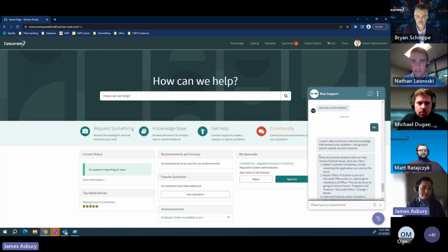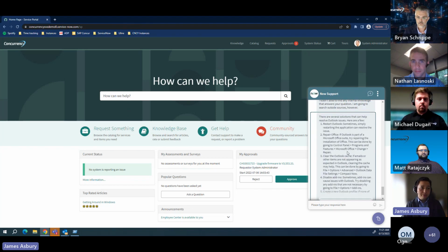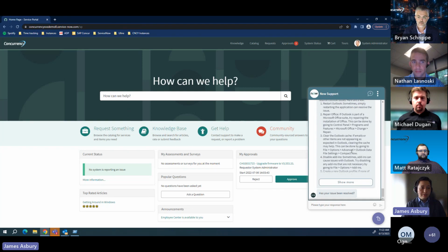Here it's saying there are several solutions that can help resolve Outlook issues, and it's really just giving some basic responses, like restart Outlook, repair Office, clear the Outlook cache. These are responses that may very well come from an L1 team, essentially. So you can consider this as your L0, your very base team. It's not referring to any knowledge articles. This is just pulling it out of almost thin air based on what's currently in ChatGPT.